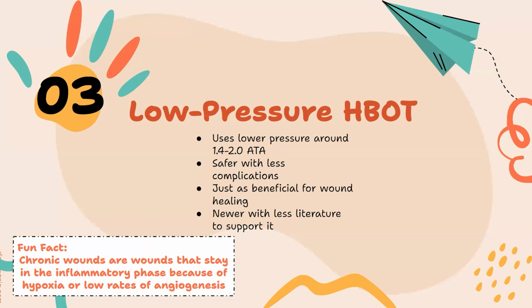But we found through current literature and existing clinical trials that low pressure HBOT is just as beneficial for wound healing as traditional HBOT. But since it's newer, there's less literature to support this hypothesis, so we still need more literature and more clinical trials to back this up. But so far, low pressure HBOT has shown very promising results for being a very vital and viable option in the medical field.